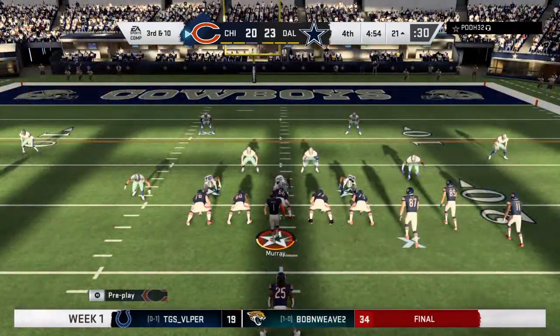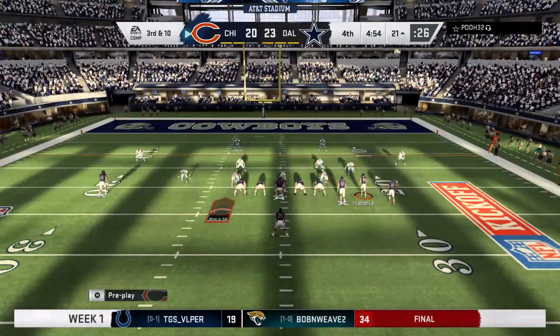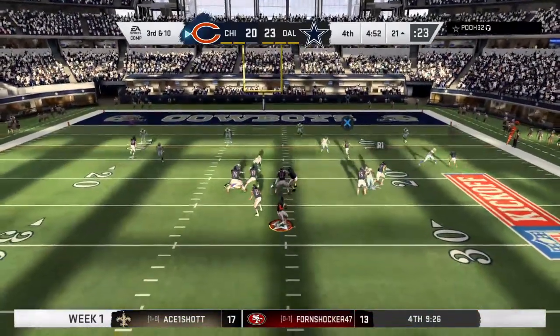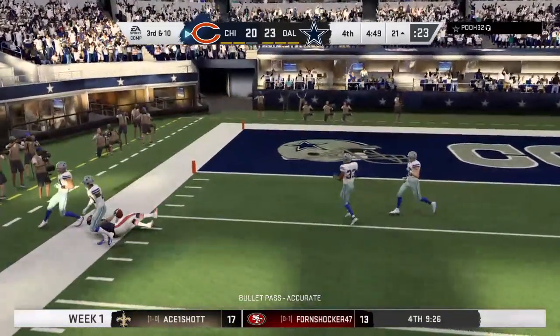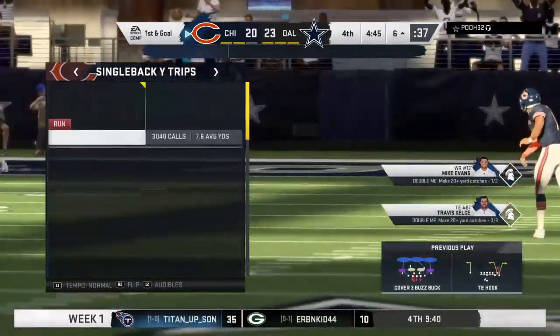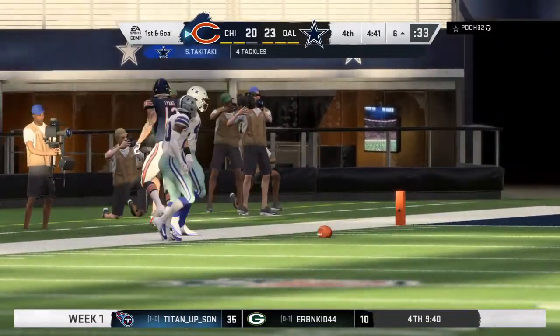This offense was on the move. Now 2 straight incompletions have them looking at 3rd and 10. Rock up. Now Murray again. He's got Evans. They're able to convert on 3rd down, and that sets up a 1st and goal. First and goal at the 6-yard line.